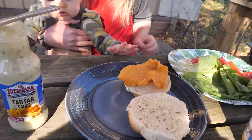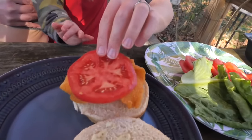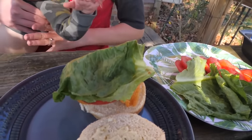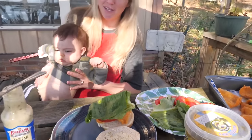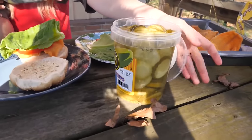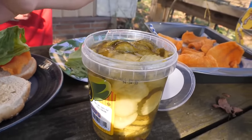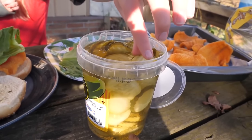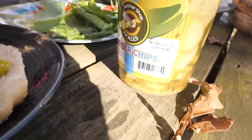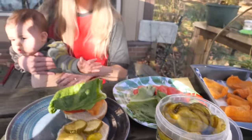We're gonna lay it on there, and then we're gonna top it with some tomato. And we have some romaine lettuce, and you cannot not have pickles. So we're gonna add some delicious pickles. I just picked these up at the grocery store today, and I've gotta say, they are by far some of the best pickles I've ever had in my life. They are really good. Sorry I'm picking them out with my hand. That's okay. They're called butcher shop pickles. And this whole tub was like $3. I was like, dang, I cannot pass that up.